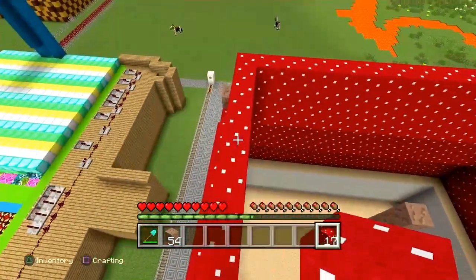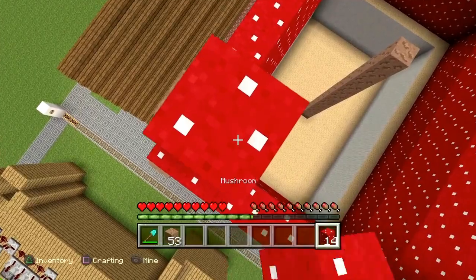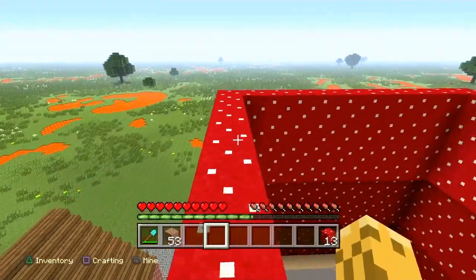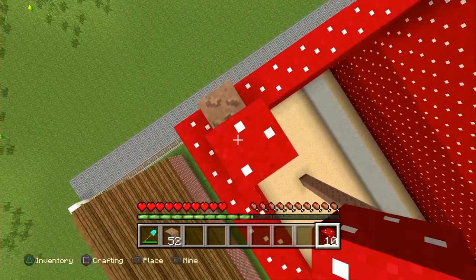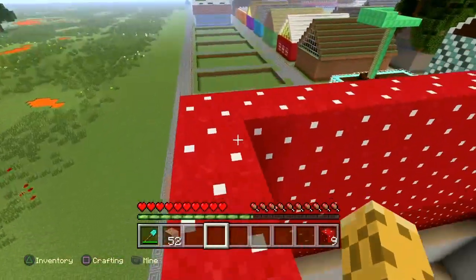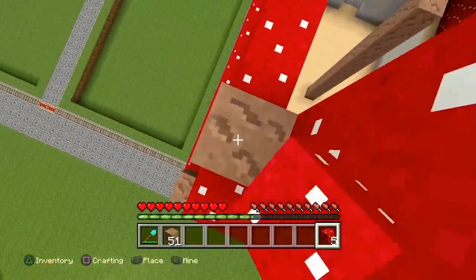1, 2, 3, 4. And then we can come over here. We might as well do these real quick. 1, 2, 3, 4. And then come down here. We have enough for these. And then 1, 2, 3, 4. Could not fall off that one. I couldn't get off it, Captain. I just couldn't jump ship. Okay, 1, 2, 3, 4. All right.